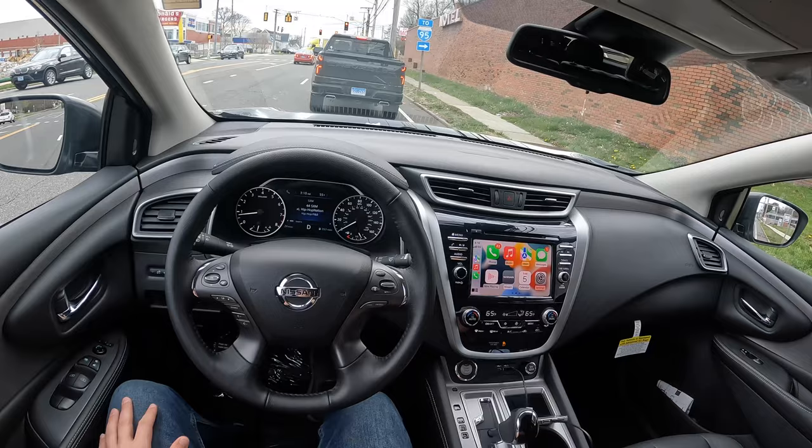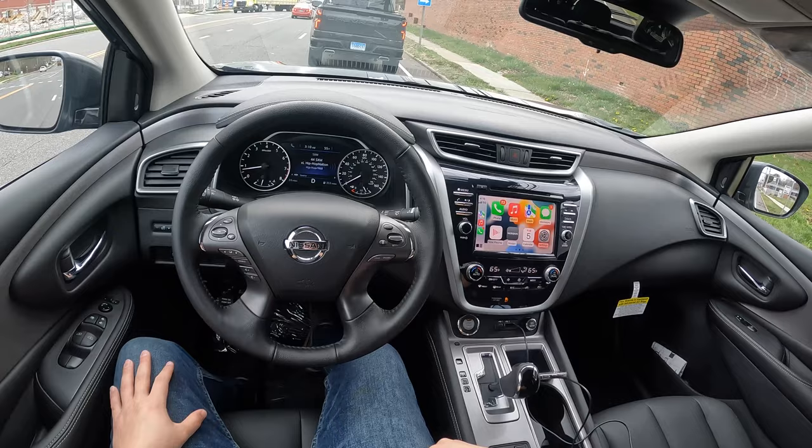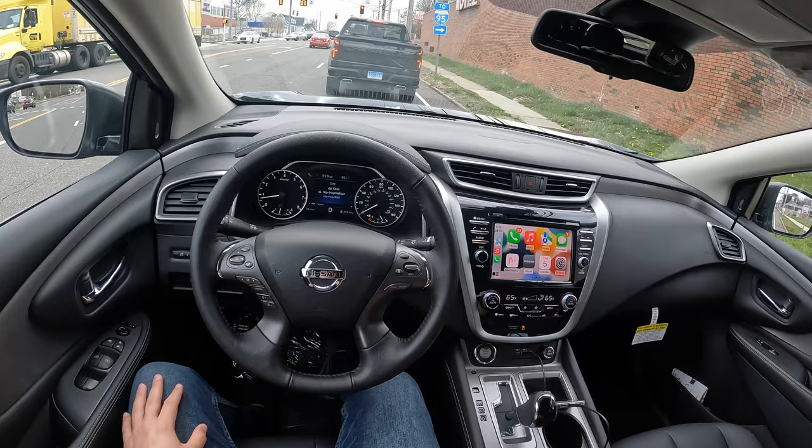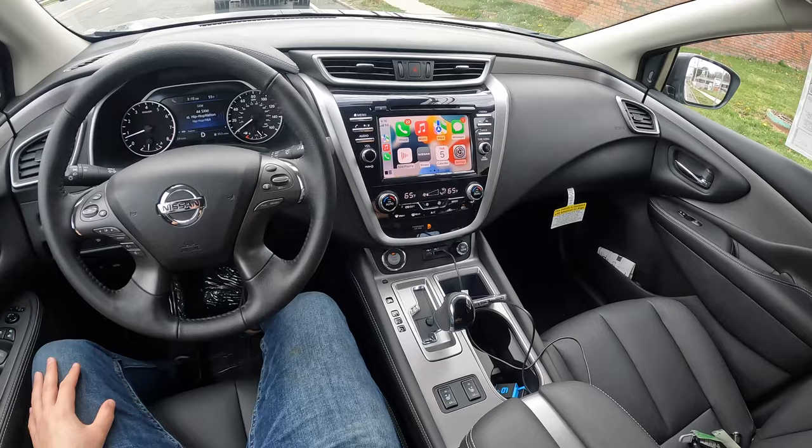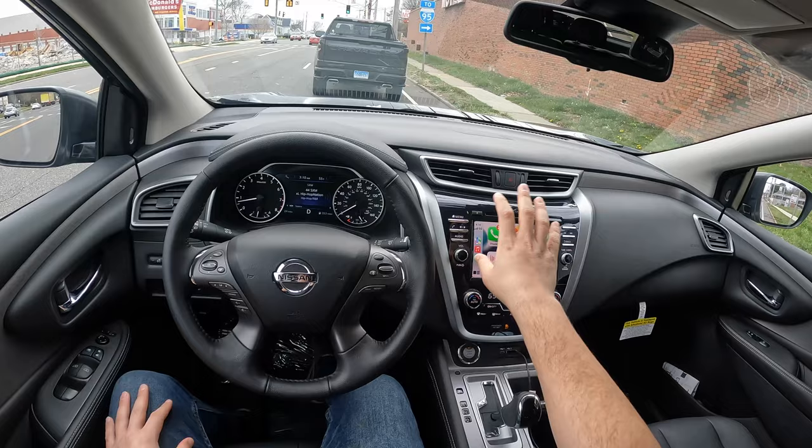The interior looks okay, definitely dated. I know that Nissan will be changing it, I think, next year. There is some brushed aluminum and some gloss black around the screen and the climate controls. There is this nice trim on the middle console. The interior is nice, but definitely feels dated. Air vents look good. I really like the brushed aluminum around them.